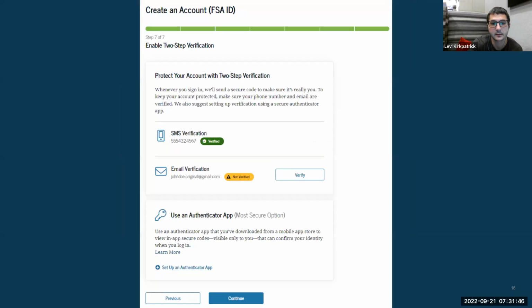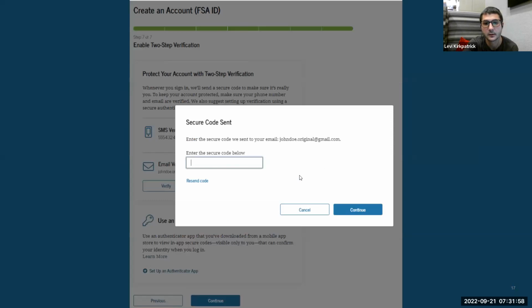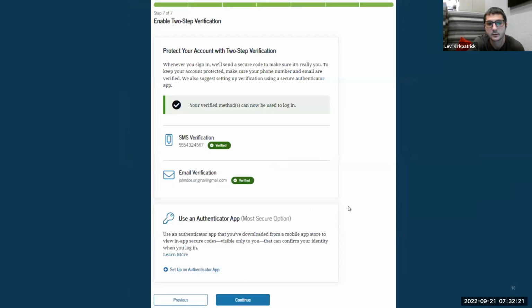Once you've entered that and click OK, you will now see that this green indicator shows that this method has been verified. And so if we do the same thing with the email verification, again, it should show your email address here. You will receive an email to your inbox, and in that email, you should receive the secure code that you will enter here. Once you enter that code and click continue, again, you should see that that green verified indicator is now displayed.